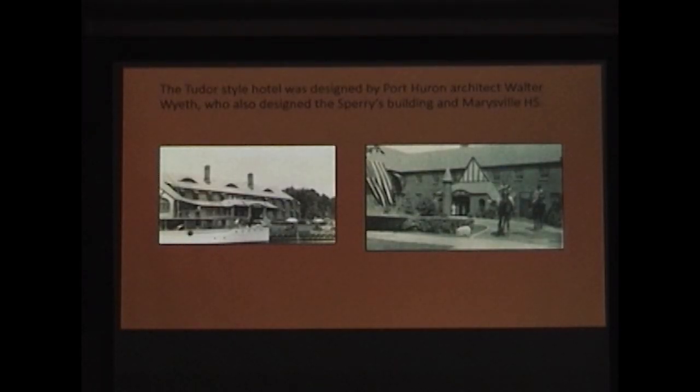It's a Tudor-style building. It was designed by a Port Huron architect, Walter Wythe, who had earlier designed the Sperry's building. And he had his office on the third floor of the Sperry's building. He had also designed the old Marysville High School, that was torn down recently. He designed the parsonage at the Congregational Church here in town. And I think he also designed that brick house that's just north of the St. Clair Inn.